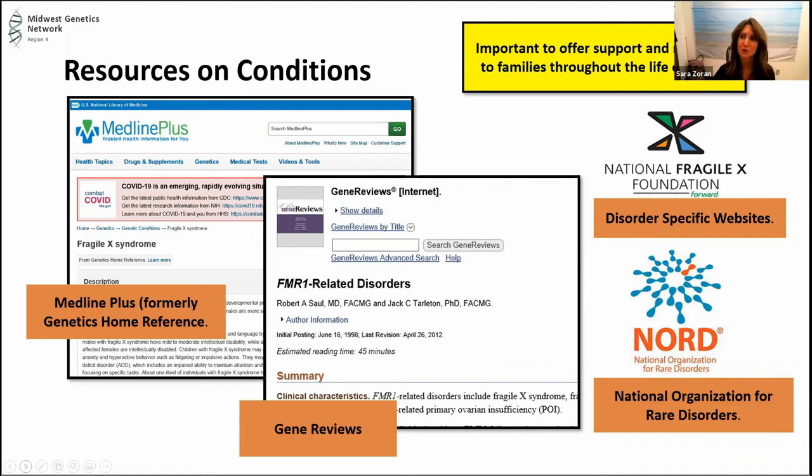But there are also disorder-specific resources as well, such as the National Fragile X Foundation, which is a really nice resource for families, not only on information, but also providing support groups and conferences and information about clinical trials, etc.